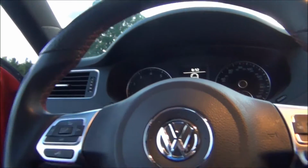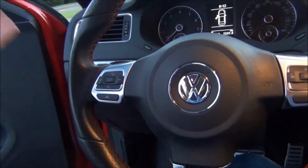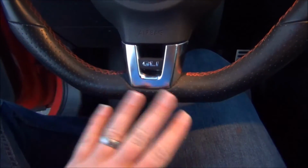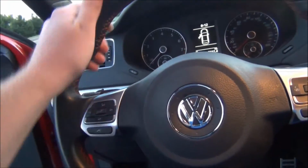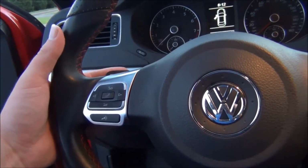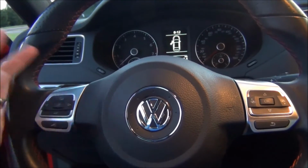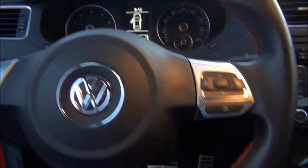This is the same steering wheel as the Mark 6 GTI, so it's kind of a sportier looking steering wheel than you get in a regular Jetta. It has a bit of a flat bottom to it, but it's not super aggressive. It has these chunky bolsterings here on some of the points at which you normally grip the wheel. It has paddle shifters because this is a DSG. And it also has your multi-function controls for your audio and the trip computer. So we'll go ahead and start it up.